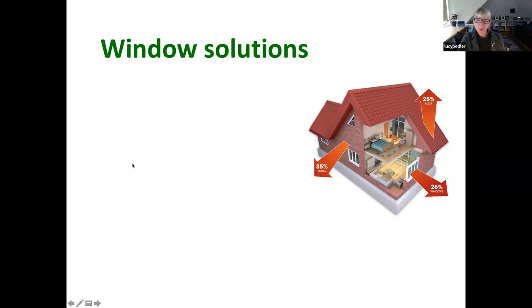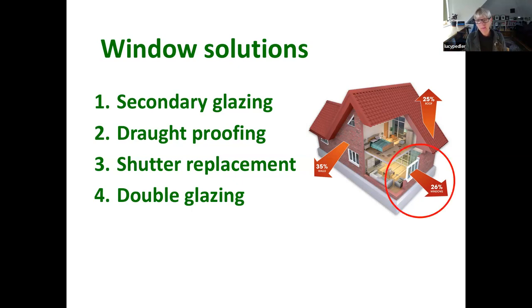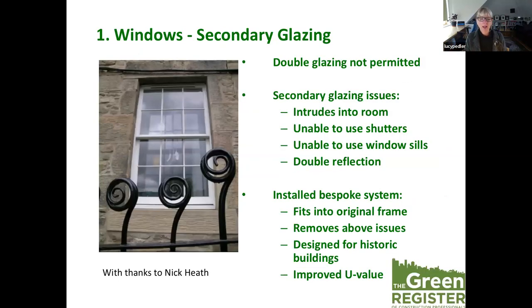But essentially, there's four different types of things you can do with windows. You can add secondary glazing. You can draft proof them. You can do shutter replacement. You can do double glazing, either replacing the whole window with a double or triple glaze unit, or individually replacing the glazing units. So this again is the tenement building in Edinburgh that I showed you earlier.